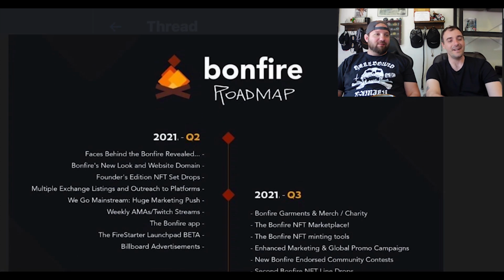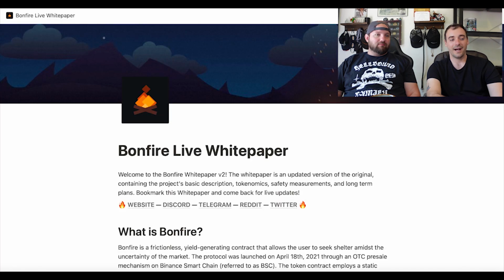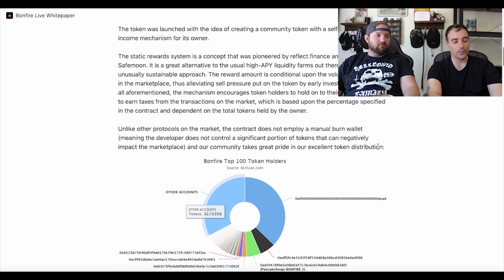Now, one thing they've got on their website here is our new white paper. I like looking at the white paper. The white paper is super important when it comes to cryptos, because it's basically the plan. It's telling you what they want to do, who they are, and their mission statements, right? What they are. So we'll go ahead and scroll through this white paper for you guys. It explains what Bonfire is.